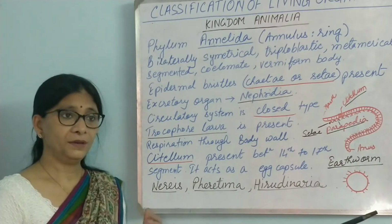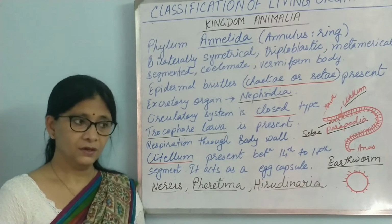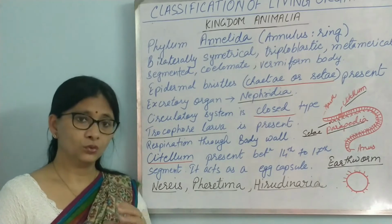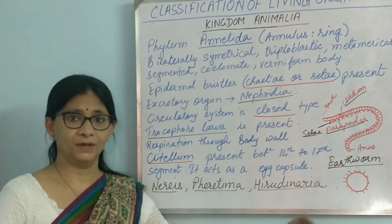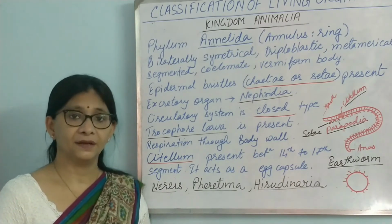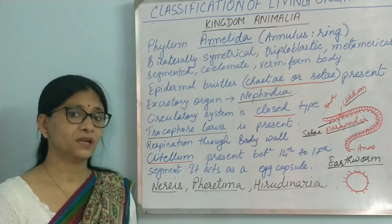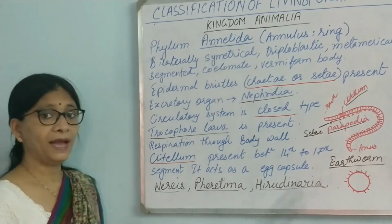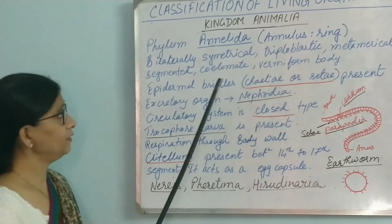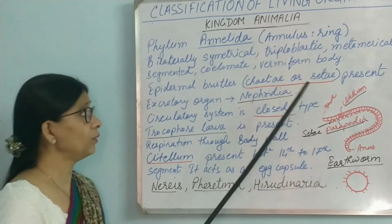What does it mean? It means they have a repeating unit of the same structure, one segment, whatever the organs are internally and externally. So the whole body is composed of this segment only, a repeating unit of this segment. That makes it look ring-like, and this is known as metamerical segmentation. This character has appeared for the first time in the animal world in phylum Annelida. It is very much an Annelidan character. The body is coelomate, as we all know, and vermiform, a long cylindrical body.